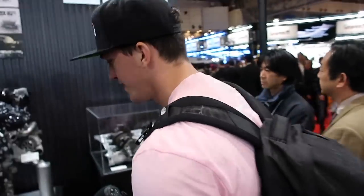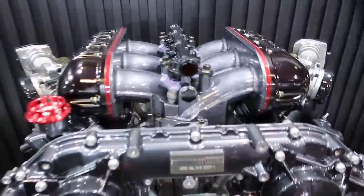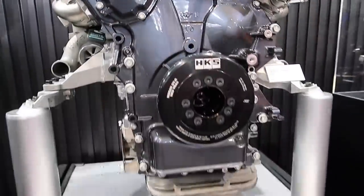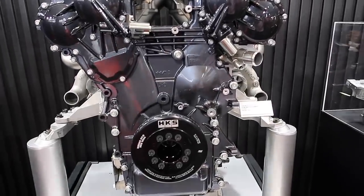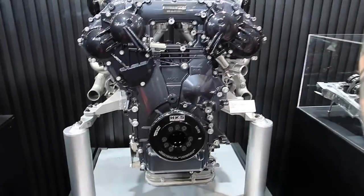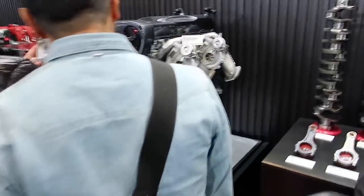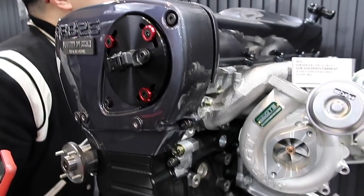We just found something for Dustin. He's about to buy it. It is a full R35 HKS engine. We made it to the HKS booth, and I've already found the R35 full HKS mold, as well as the RB26 right over there. And the best news is it's only 10 grand, dude. Wow, that's actually not even that bad. Yaska, we need this. I know, right? So nice.